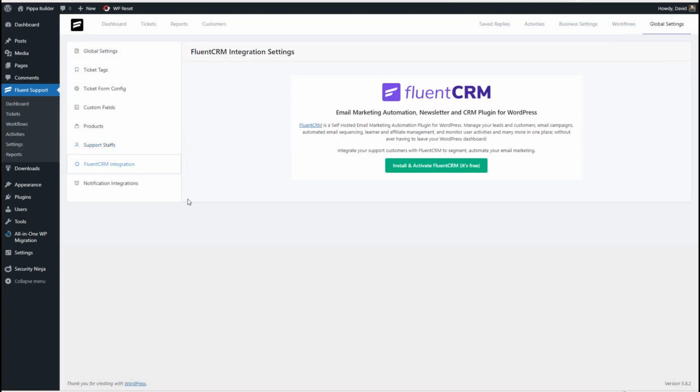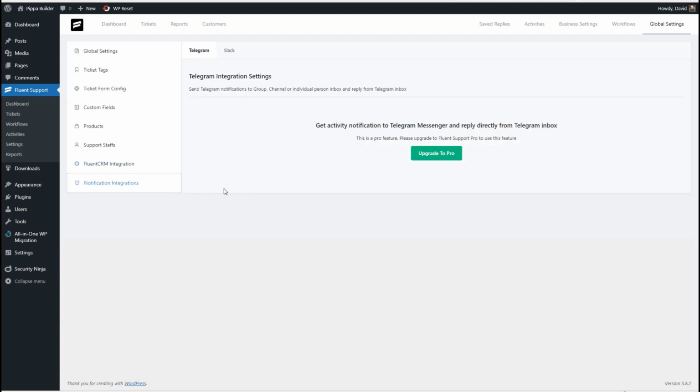There's an integration with Fluent CRM, which is another plugin by the same company, and it's an email marketing automation plugin. And since a lot of support involves email messaging, it's nice that you have the option for this integration. And then there's some other integrations for messaging and notification platforms.